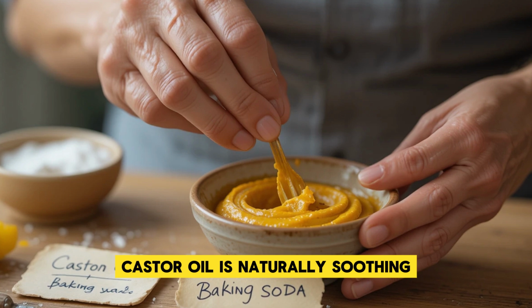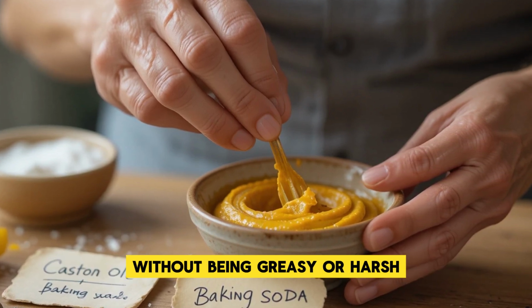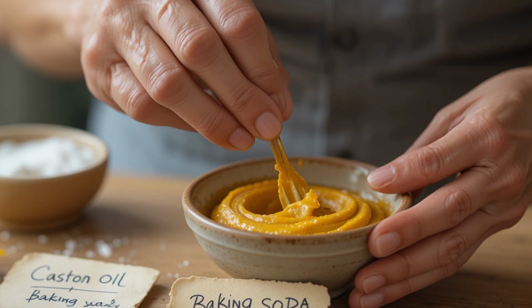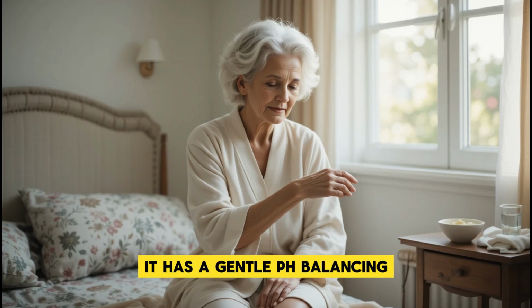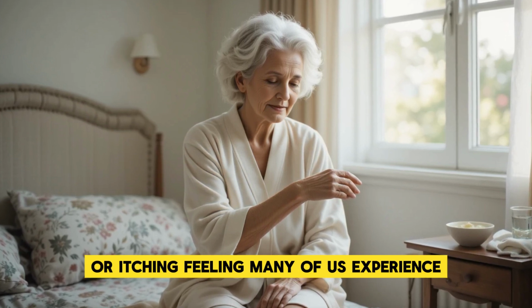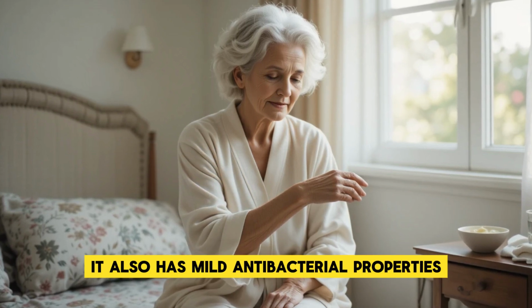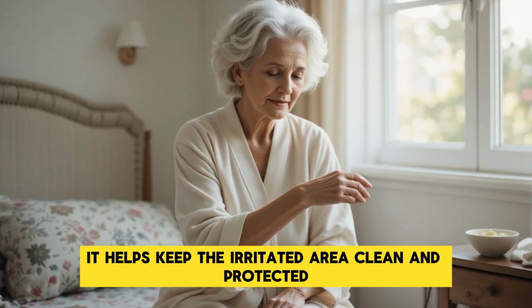Castor oil is naturally soothing. It helps calm inflamed skin and keeps it hydrated without being greasy or harsh. It forms a light protective layer over the skin that locks in moisture and gives your skin time to heal. Baking soda, on the other hand, helps with the itching. It has a gentle pH balancing effect that calms down the burning, or itching, feeling many of us experience, especially around rashes, insect bites, or dry patches. It also has mild antibacterial properties, which means it helps keep the irritated area clean and protected.